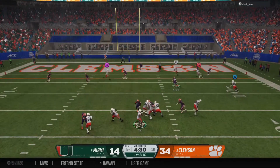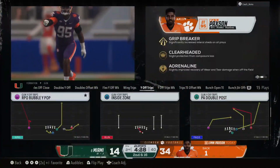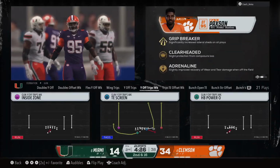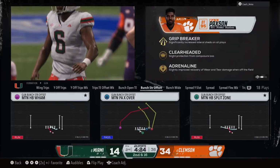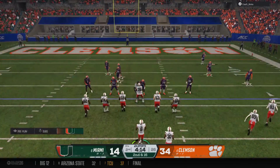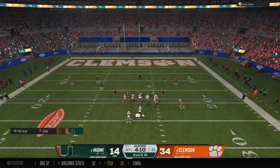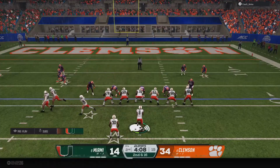Off the play fake, looking to throw on 1st down. Oh, down he goes. It's a sack. Well, you got to do a better job with your fake as a quarterback. The defense did not bite at all on the play action, allowing them to continue to come after the quarterback and come up with that sack. 1st down sack pushes the ball back. 2nd down coming up.